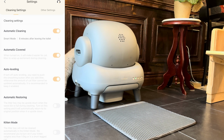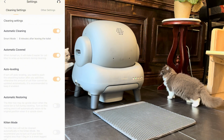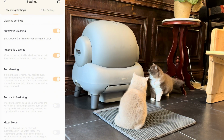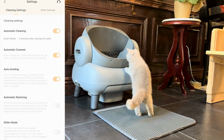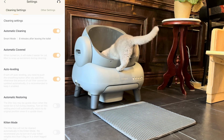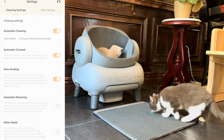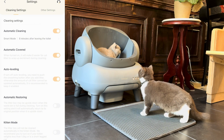Then you have auto leveling. I chose to keep this on too because I really like it. So what this does is every time you put new litter into your unit, it'll automatically level out that litter so that it's completely flat and ready for your cats to use. So I like this because there's no more sticking your scooper in and having to move all the litter around. The automatic restoring is interesting.